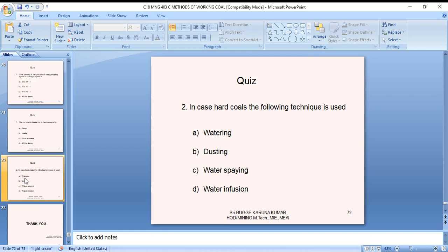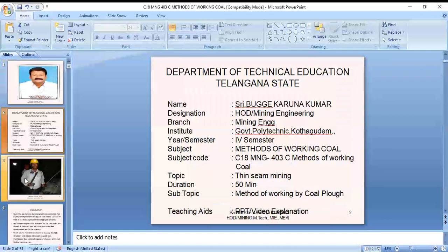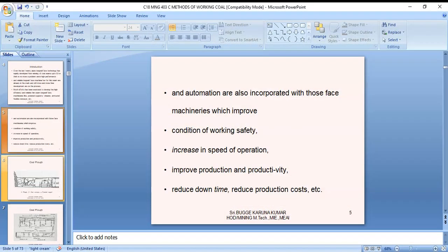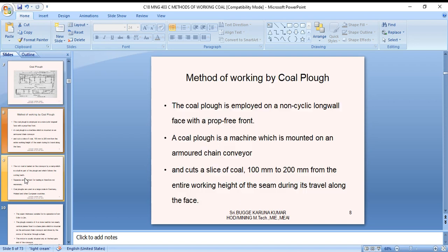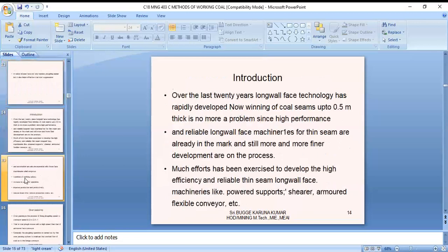So with this, these are the modes as far as the whole plough is concerned. I hope that you are able to understand the whole plough technology, plough types, cutting methods, applicable conditions, and transportation techniques. These are what you learned in this class. I hope that you are enjoying my class. I wish you all the best.